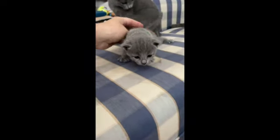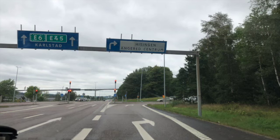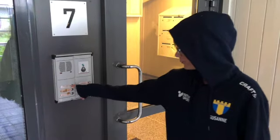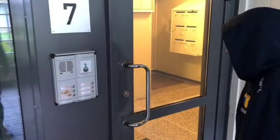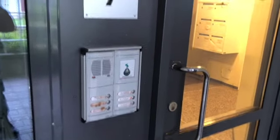A month before it was time to pick her up for real, we decided to go and visit her in a place called Agnered outside Gothenburg, and we were very, very excited to see her.